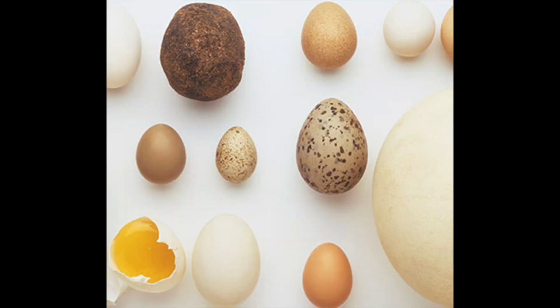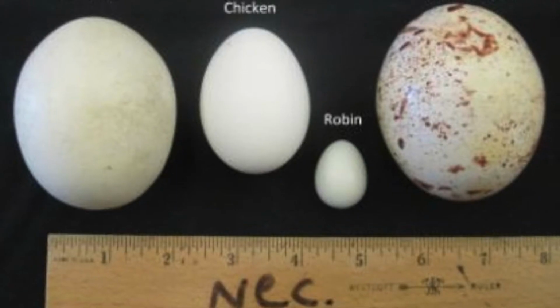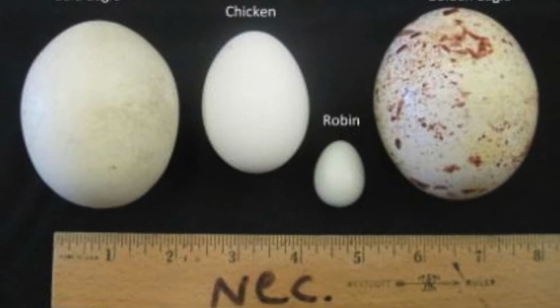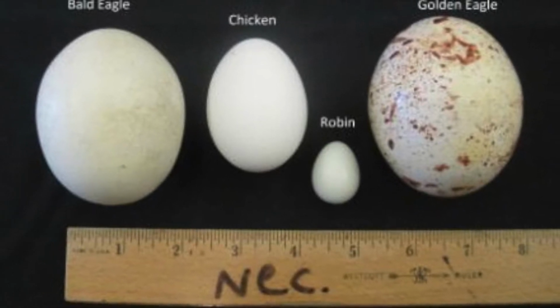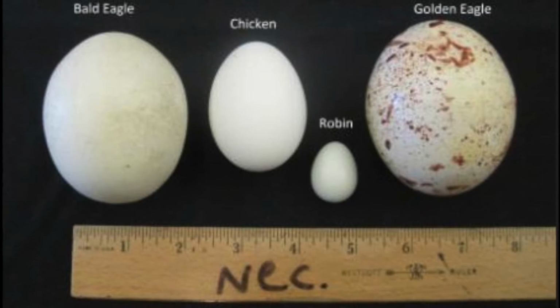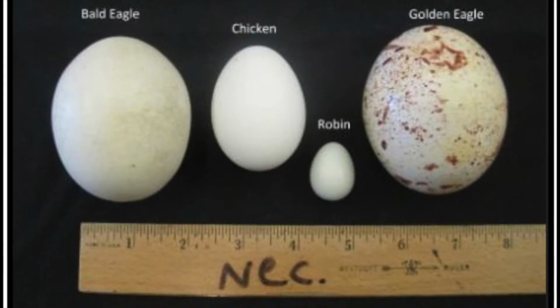It's experiment time! Yippee! So, after yesterday's story, let's learn more about eggs. There are lots of different eggs and they come in all sorts of different shapes and sizes and colours. Just look at this picture. The smallest egg, that's from a robin. Very small indeed. Whereas the largest egg here is from a bald eagle. It's so much larger than the robin's egg, isn't it?